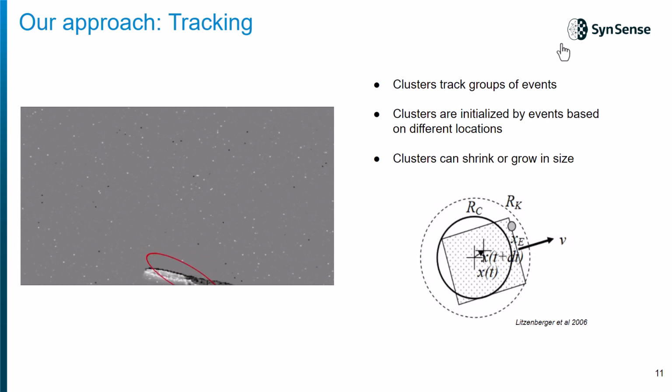Whenever a new event is received, the algorithm first tries to assign that new event to one of the clusters. And if there is no appropriate cluster for that, it generates a new cluster for that event, and so on. These clusters shrink and grow in size. That's how a number of clusters is generated from the information in the scene.